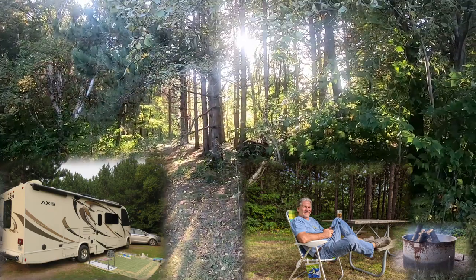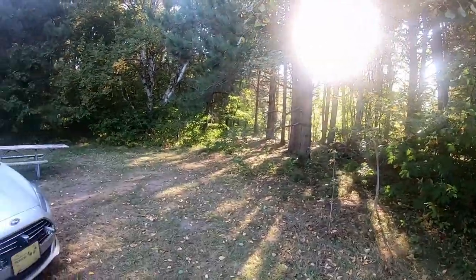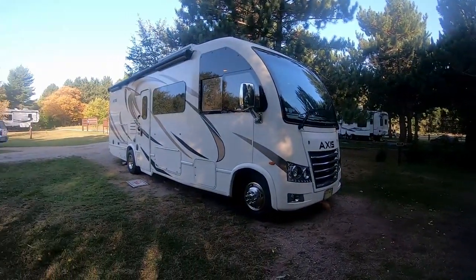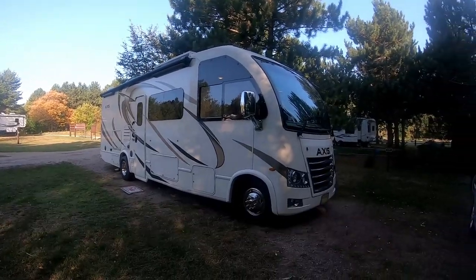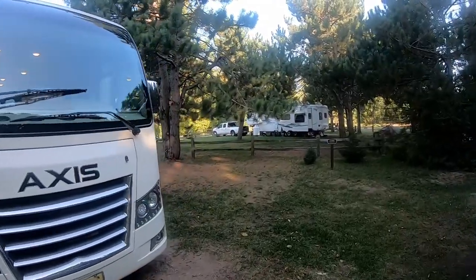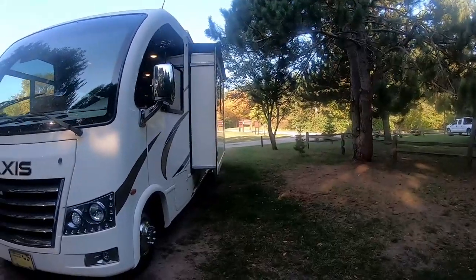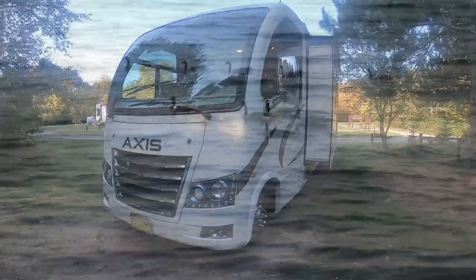Good morning from Bay Furnace Campground in Hiawatha National Forest, Christmas, Michigan. We're leaving today, and it's been a nice campground. No hookups, but the solar pretty much carried us through. I did run the generator for an hour yesterday just to top it off. This was the only site available, but it was good because it's in the sun. And it's just a short walk to Lake Superior.